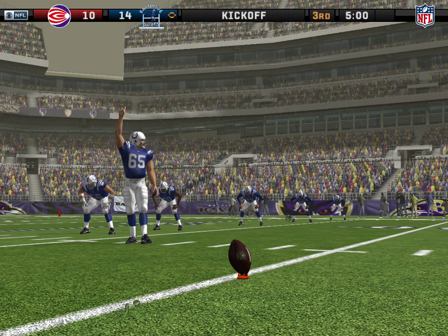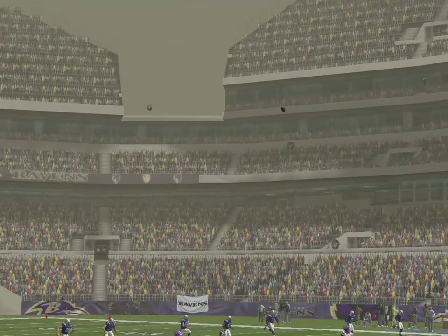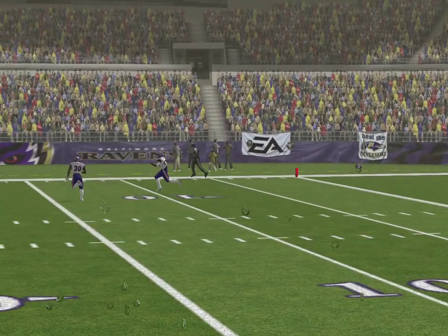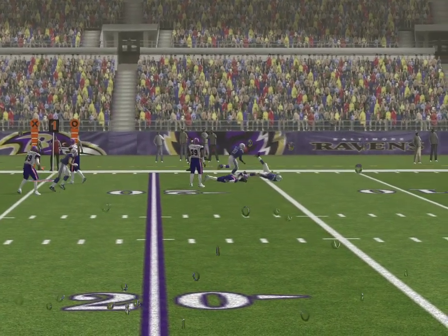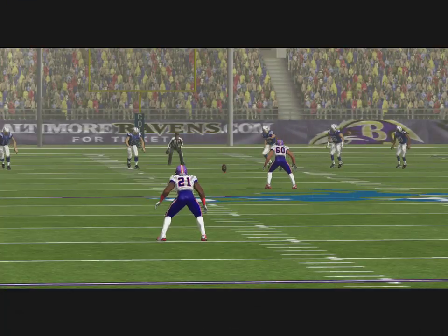Second half, just about set for the kickoff. From the four. Number 42 returns this one to the 18-yard line. On the return.